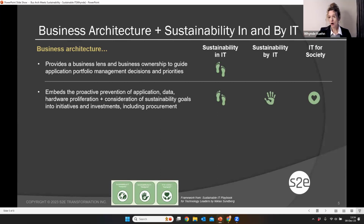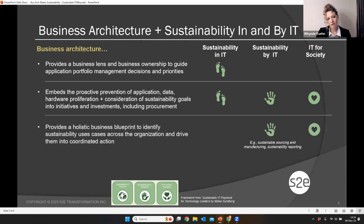We can also, as already referred to, be proactive about preventing these things in the future by, for example, in our initiative planning, in our investment process, and in procurement, making sure that, again, with the business lens, we're not creating this redundancy, and that we can also work sustainability goal consideration in, again, with this capability as that linchpin there. And now moving over to the handprint and the heart print as well.